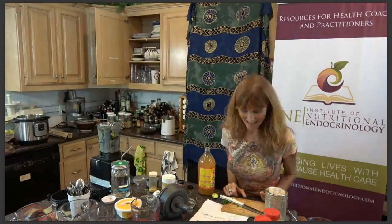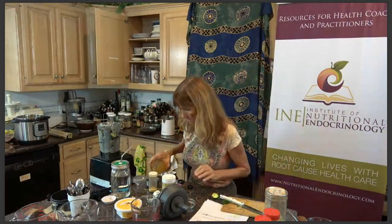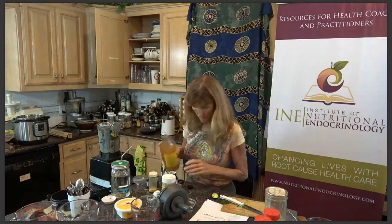This one is not a fermented one. That's why I want to show you how to make a block cheese that's not fermented, so we get instantaneous gratification. So we put about 1/4 cup of apple cider vinegar. If you don't tolerate apple cider vinegar, substitute lemon juice or lime juice or any other kind of vinegar that you do.